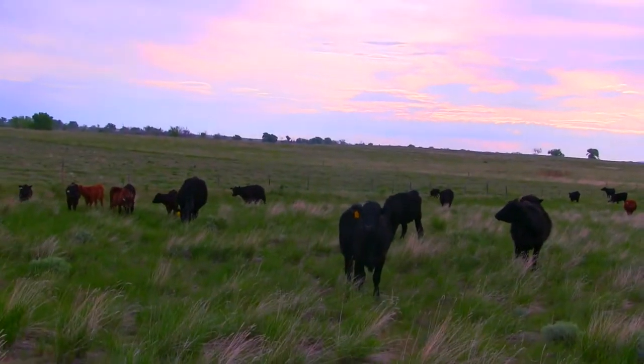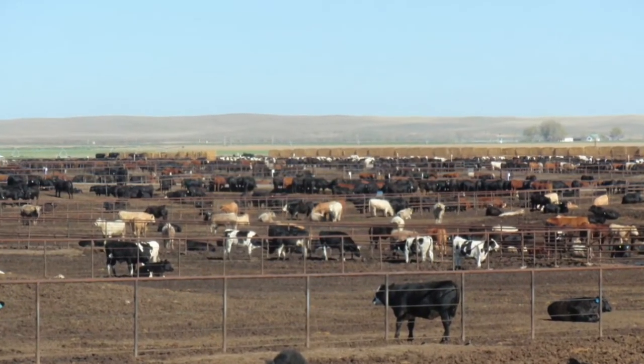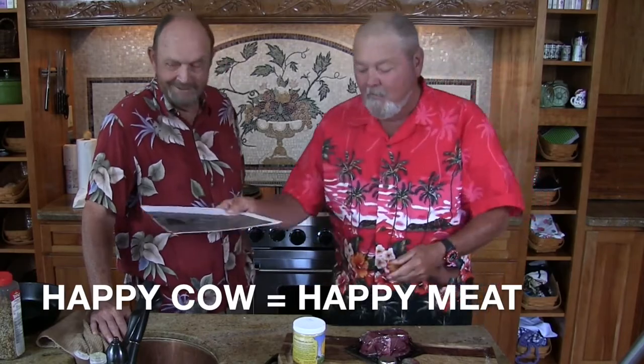They raise their own cows. And look at these grass-fed cows here. These look like happy cows to you? Or what about these things fed in a feedlot? Huh? Not too happy. Feedlot happy, no, not too happy. A happy cow gives you happy meat. And what we got here is a happy chunk of meat right here.